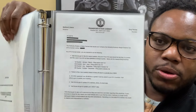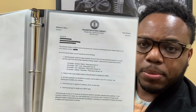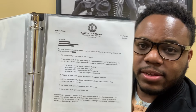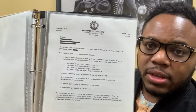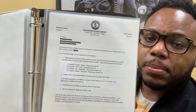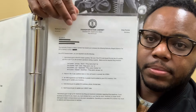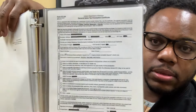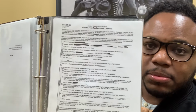Now, depending on what states you travel in, certain states have certain permit requirements, and Kentucky is one of them. And since we travel through the state of Kentucky, I like to keep a copy of the Kentucky KYU permit license. Here's a copy of my sales tax exemption form.